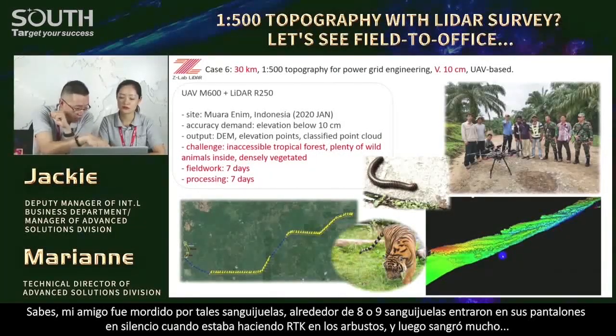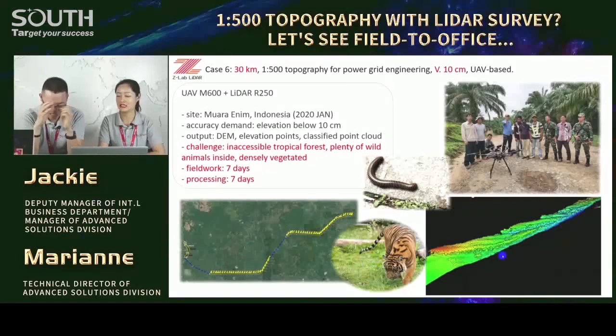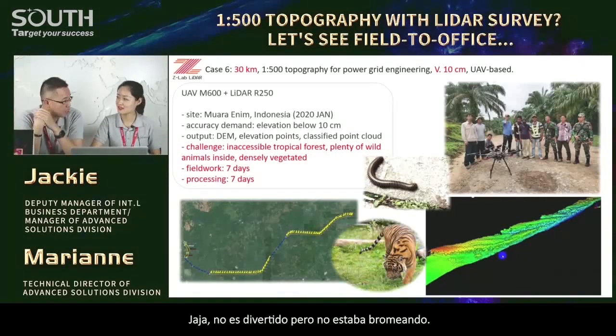See, the one in the middle. Like something like eel, but shorter. It's itchy. It's oily. It's curly. 8 or 9 leeches went inside his trousers quietly when he was doing RTK survey, you know. And then he began to bleed a lot. Ew. Oh my God. Jackie, it's not funny, okay? But is it true? Of course, it's no fun, I'm sure, but it's true. I was not kidding.